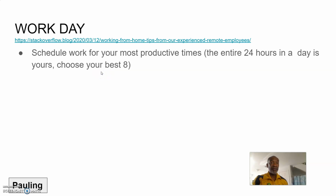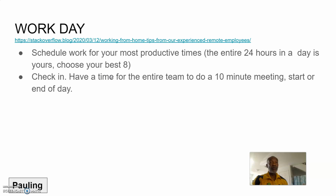Your work day. And here's a link on how you set up your work day. You should read it. But you schedule your work for your most productive times. This is one of the advantages that working from home allows you. And if you work better at night or early morning, late evening, whatever it is, it allows you to be able to do that. Other things being constant. But choose your best hours to try and tackle your hardest subjects.